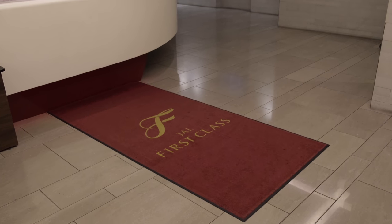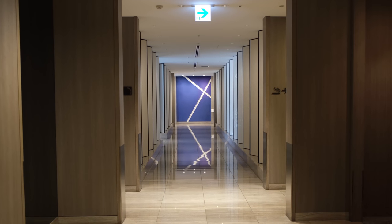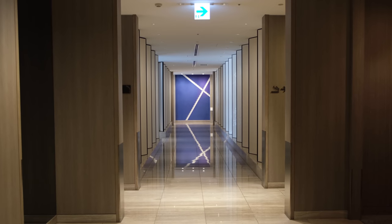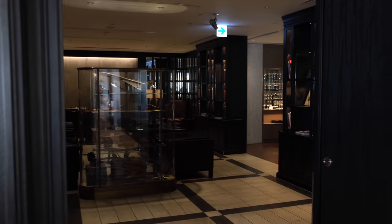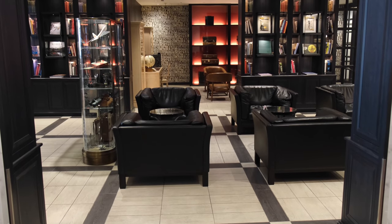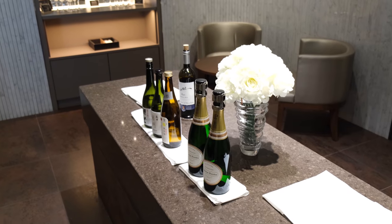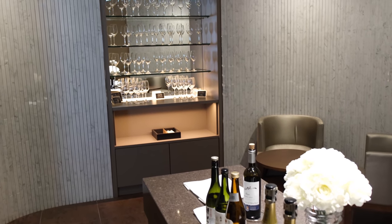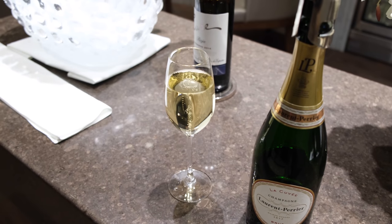Next up was the First Class Secure Lounge, which begins with this fantastic looking corridor. I'll show you the food shortly, but I'll begin with a section down the end called the Red Suite, which is frankly quite awesome. It's like a private lounge, which anyone is able to visit, and includes a champagne and sake bar, games room, library, shoe shine, and heaps of very cool aviation related bits and bobs.